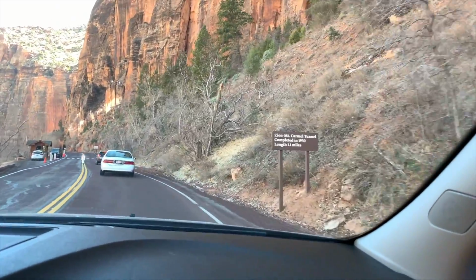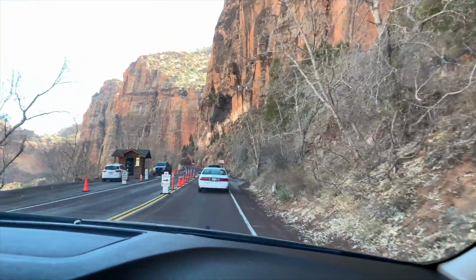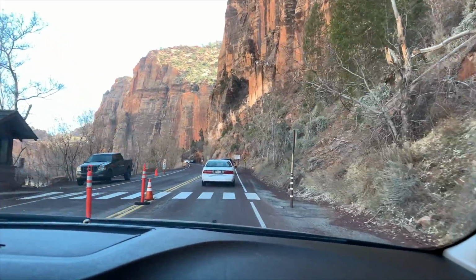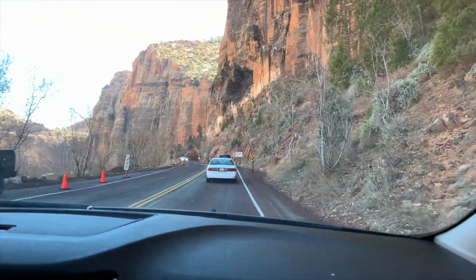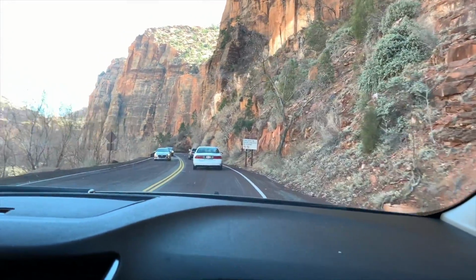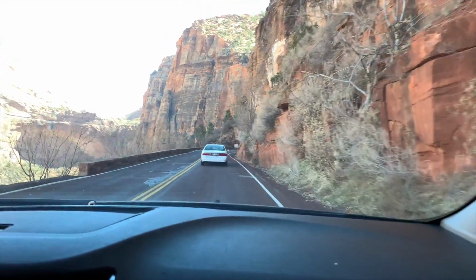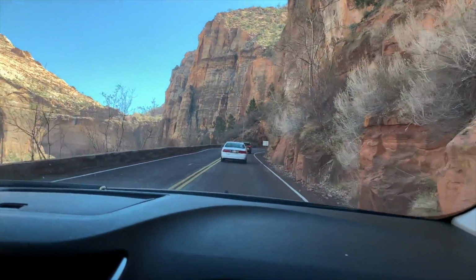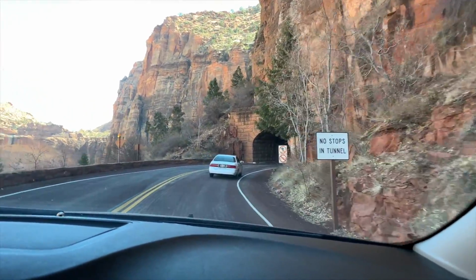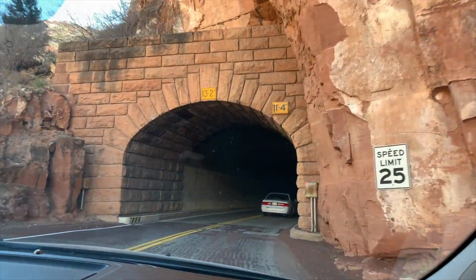Zion Mount Carmel Tunnel, completed in 1930. Length is 1.1 miles. Nice. So we're gonna drive through that? Yep. Sign back there. Remove sunglasses, babe. No stopping. Can't stop. You cannot stop now? Nope. No going back. Speed limit 25.